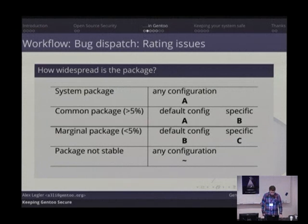When we look at these categories, we also determine what configuration is needed from the user to be susceptible to the issue. You can either be susceptible in the default configuration or if you use a specific feature of the software and thus have manually configured it. So depending on how widespread the package is and what configuration you have, you get a rating of either A, B, C, or a tilde. A is the most severe one, and the tilde is the will not get an advisory because not stable. So this is the first measure that we have.